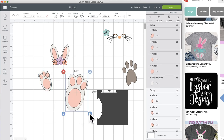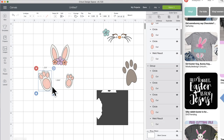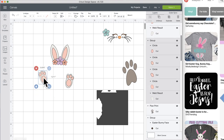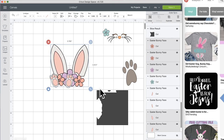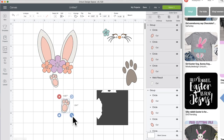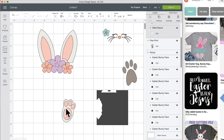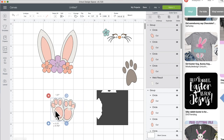They look like such big feet. You would know it's a bunny, right? Actually, we need to make them the same size. So you need to size it first. And then let's make this bigger. Oh, let's flip it. There.